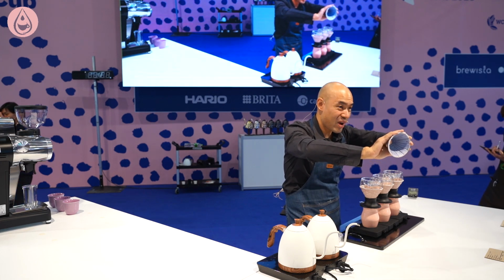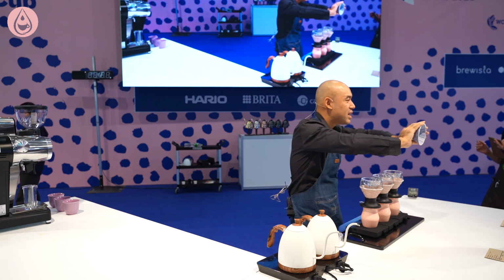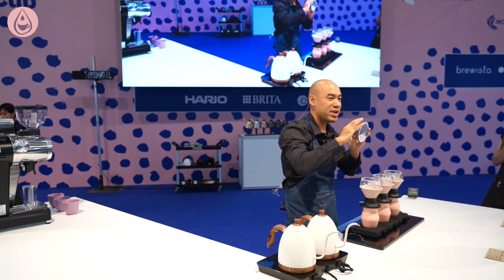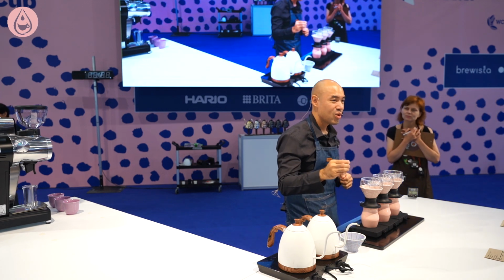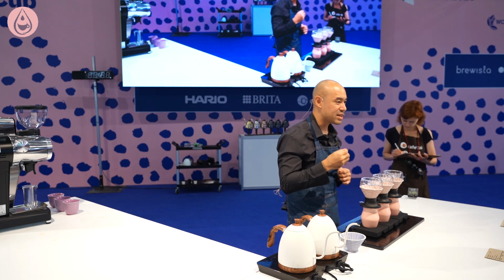The air channel runs straight from top to bottom at double the amount at the lower half. This helps to have a constant high flow rate throughout the whole brew. Both features of this dripper allow me to push for a higher extraction with low bitterness, for a cup that is sweeter and more intense in flavor.